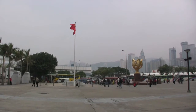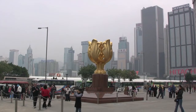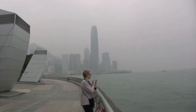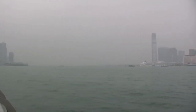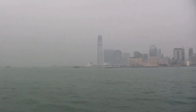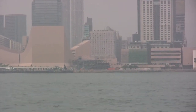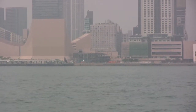Golden Bauhinia Square outside the Hong Kong Convention Centre. The Golden Bauhinia, Hong Kong's official flower, commemorates the handover of Hong Kong to China in 1997. Through the typical Hong Kong murk, we can see the YMCA behind the Art Centre on Kowloon.